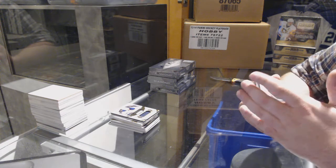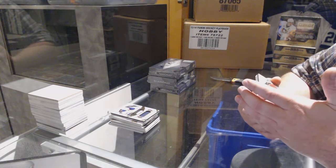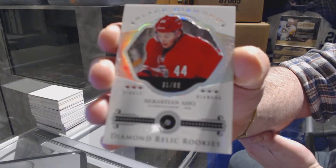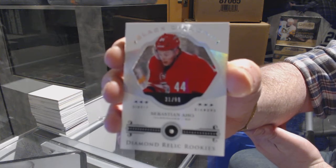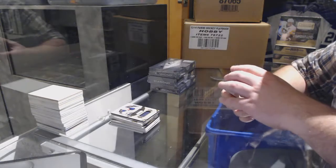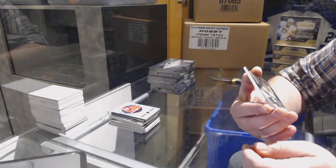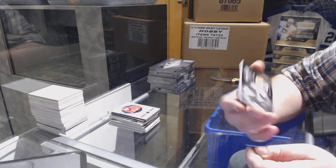Wow. We have a single diamond out of 99 for the Carolina Hurricanes, Sebastian Aho. Look at that. It's a diamond inside of a card. That is so cool. It's a nice card as well. We have a championship rings for the Pittsburgh Penguins of Jeff Zatkoff.